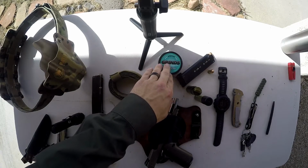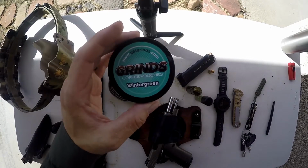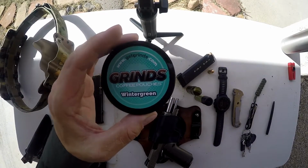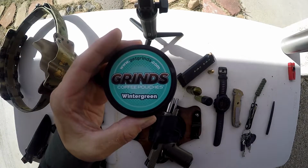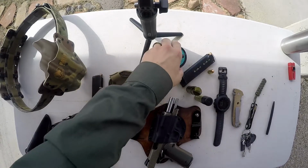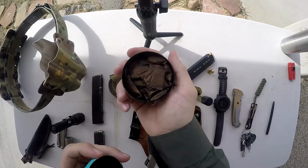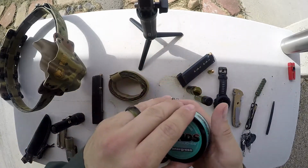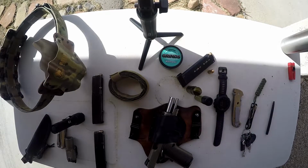Additionally, if you're a tobacco user, you can do tobacco. I quit using standard tobacco and cigarettes. I actually use Grinds, which is a coffee pouch option. This is a great alternative. It gives you about a quarter cup of caffeine in each pouch. They actually don't taste bad. Check out their website. They have multiple different flavors if you like flavored coffees.